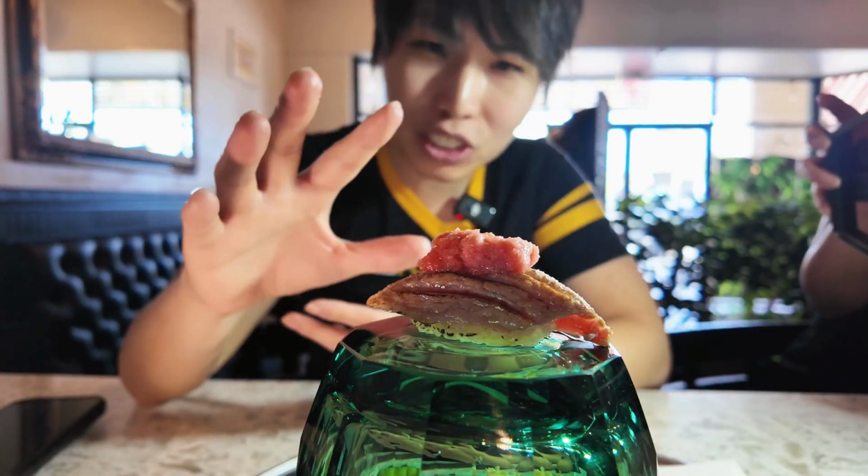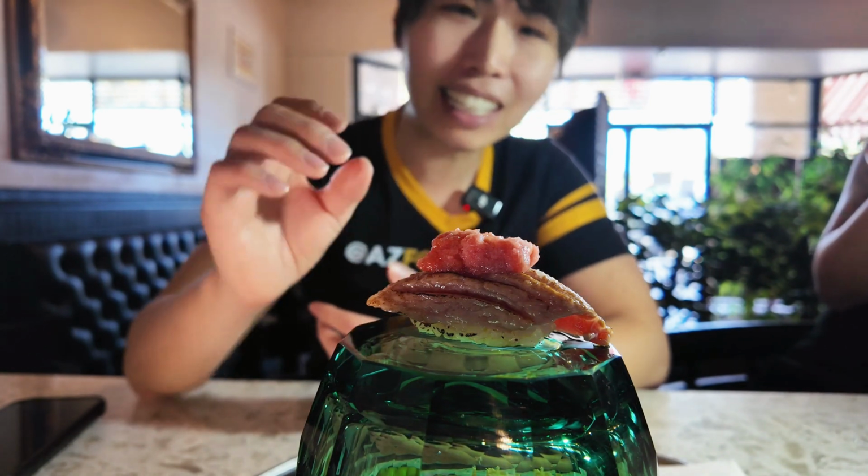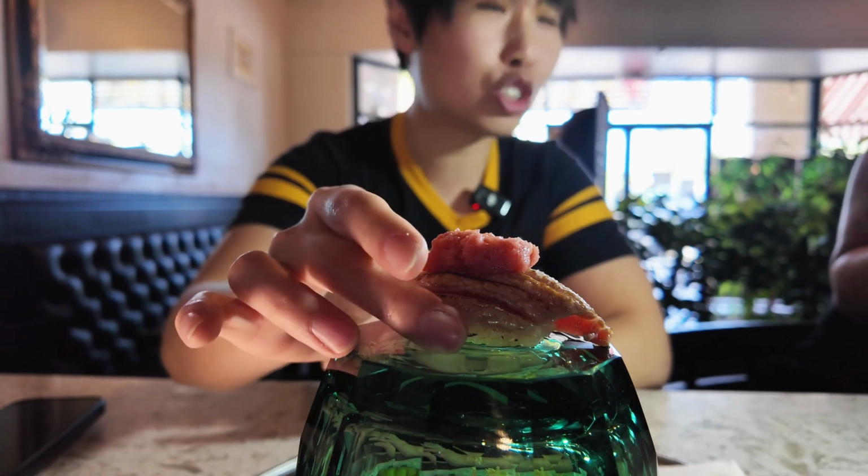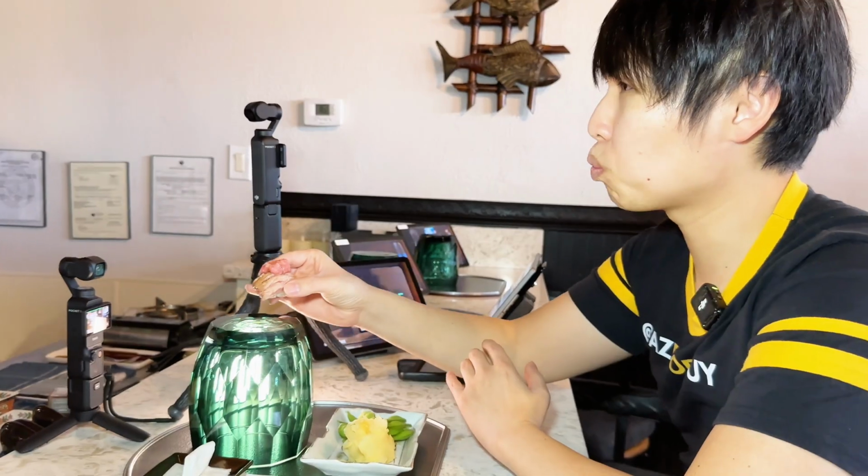There's just so much going on right now. It's glistening, and since I know it's Otoro, I know it's going to be fatty. So let's try it and see how it goes. It's warm too. Nice. There we go.